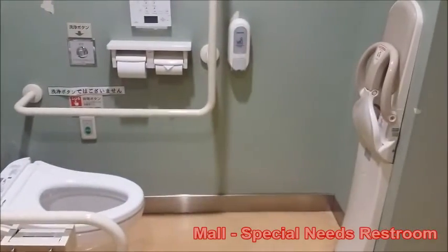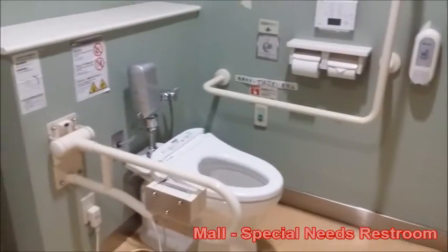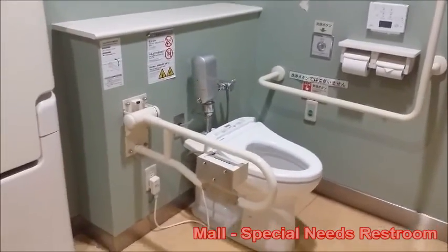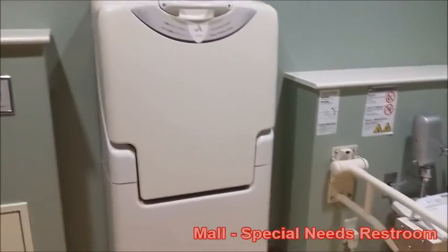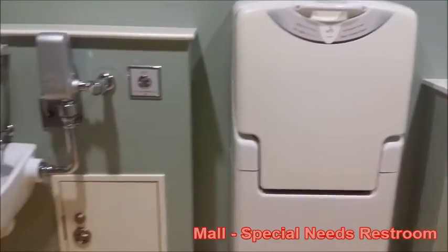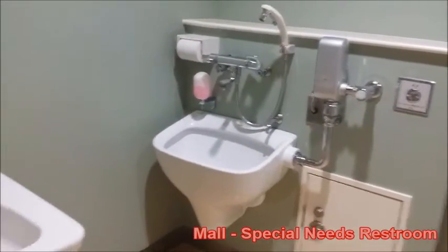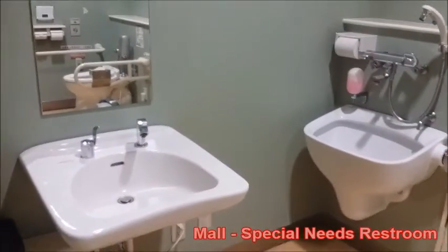Here's a special needs bathroom in the same mall. It's got its own room. It's got a toilet that's as accessible as possible, I think. A pull-down changing table. A sink for washing. And a regular hand-washing sink.